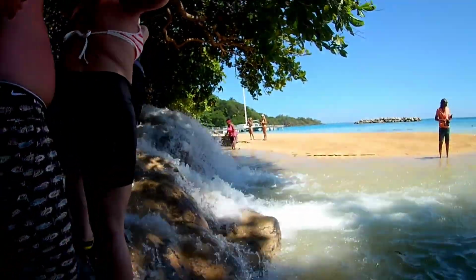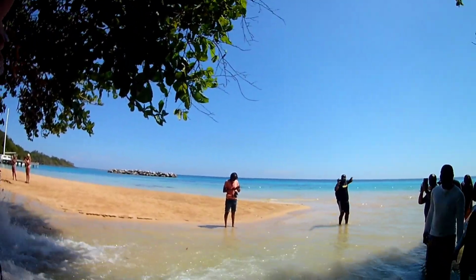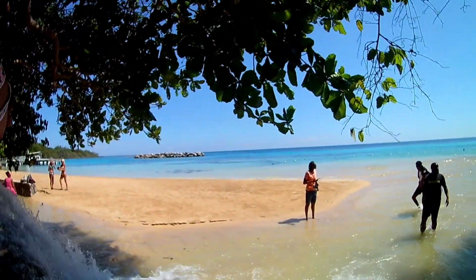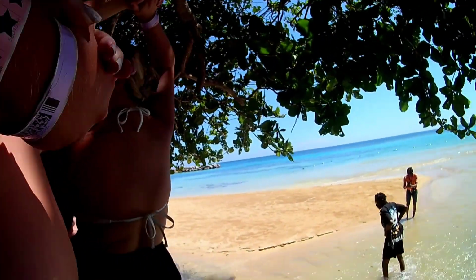So I'm trying to show you what it is, but it was absolutely beautiful. The water was pretty cool, but again, it was almost a 100-degree day with 75+% humidity. But look at that beach. It is absolutely amazing.